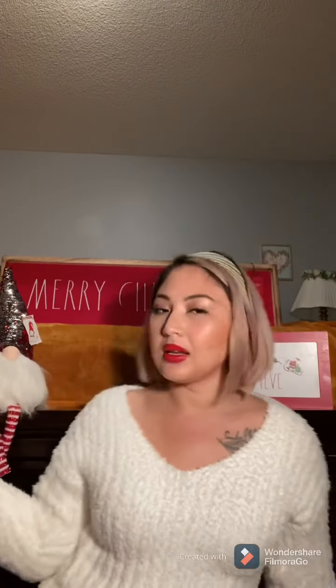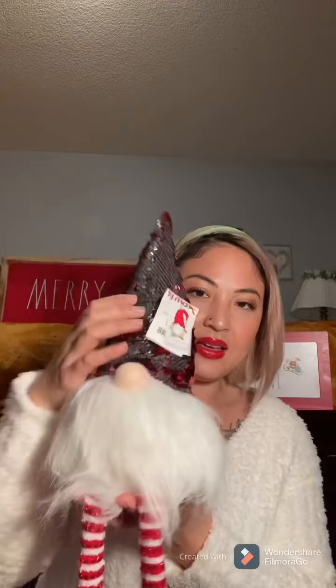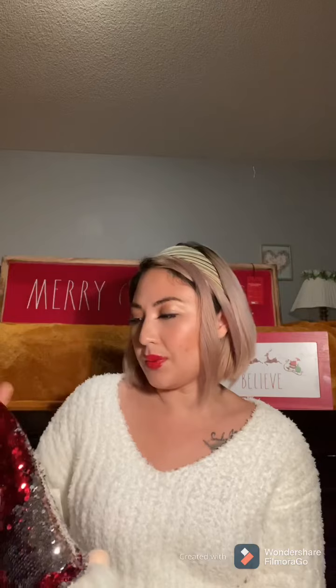Okay, and then the next one is my buddy right next to me. This one was $9.99. She is adorable with the candy cane looking feet, legs. And then this one changes colors, like sequins to red or to silver. $9.99, you can't beat that. I saw someone post that Aldi's is selling some really cute ones for only $7.99. So I definitely have to go check that out when I get a chance.